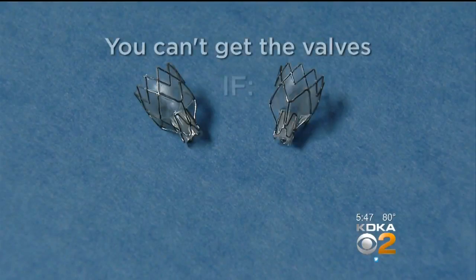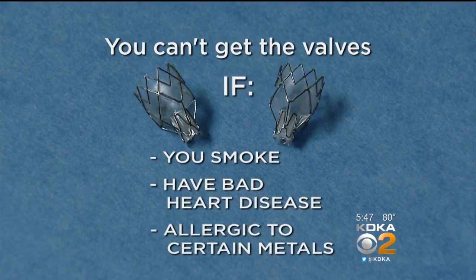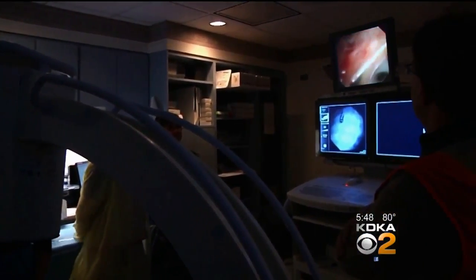These patients are severe, they have no other choices, and they're willing to take some risk for a real chance at improvement. You can't get the valves if you smoke, have bad heart disease, or have an allergy to certain metals. Also, insurance coverage isn't completely worked out yet. We aren't really sure when we could offer it to our patients, but we're hoping months.